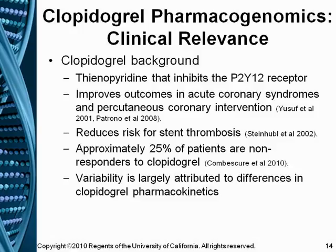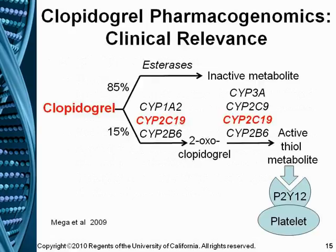There is evidence of significant interpatient variability, both in the antiplatelet effects of Clopidogrel and also in clinical response to this drug. And just to give you an example, about 25% of patients are considered Clopidogrel non-responders, in that they have evidence of residual ADP-mediated platelet aggregation in vivo or in ex vivo studies. This variability in Clopidogrel response is believed to be largely due to differences in Clopidogrel pharmacokinetics.